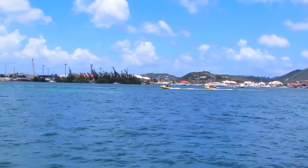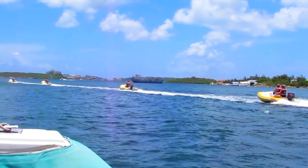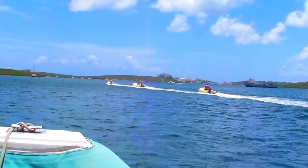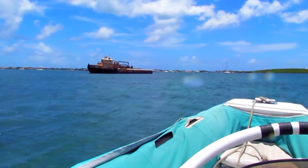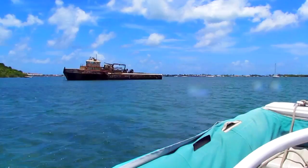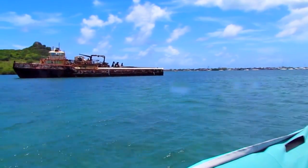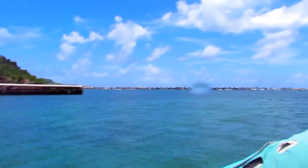Continuing on, we head back out into the channel and come across a group of cruise ship tourists out on their own dinghy tour. Following along with them, we come across an old shipwreck that looks like it's been washed into the shallow areas by a hurricane many years ago. It's been sitting there ever since. We were thinking it might be interesting to go back and even check out the inside of the ship sometime. What do you guys think?